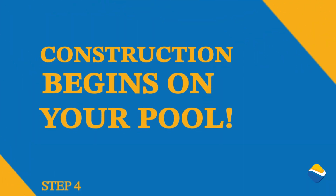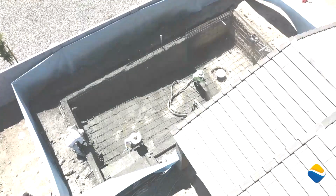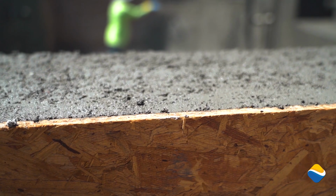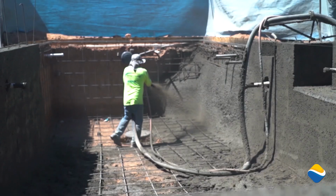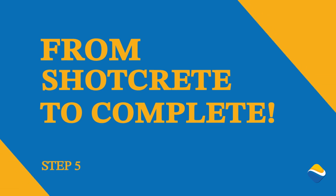The next step is when construction actually begins. A pool is excavated, then there's plumbing, steel, electric, and a stage called shotcrete where concrete is blown in and you'll see the shape of your pool. This, we average about 2 weeks getting a pool from dig to shotcrete. It's a very important stage as it's the foundation of your pool. The next and final stage is bringing the pool from shotcrete to water in the pool all complete.